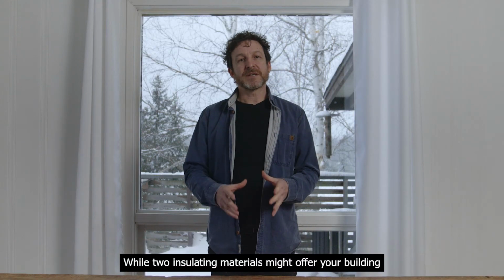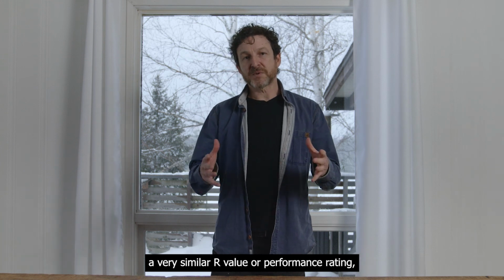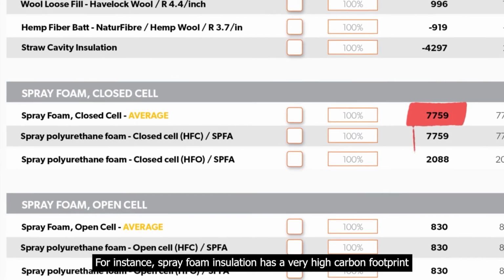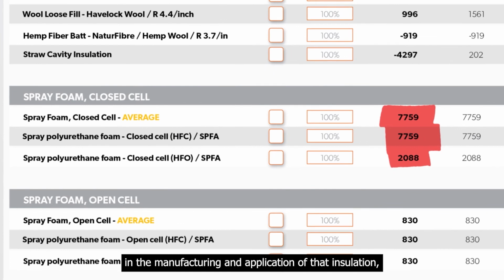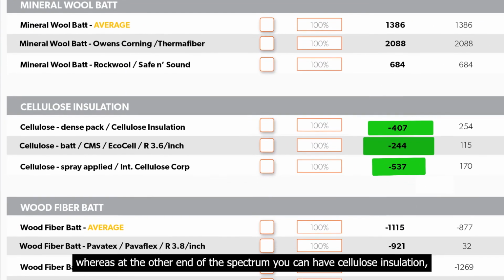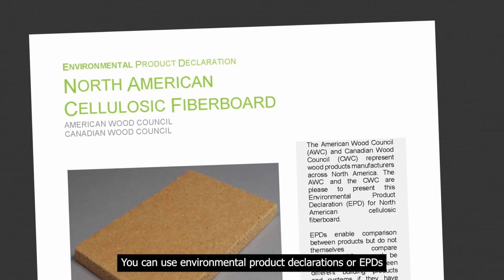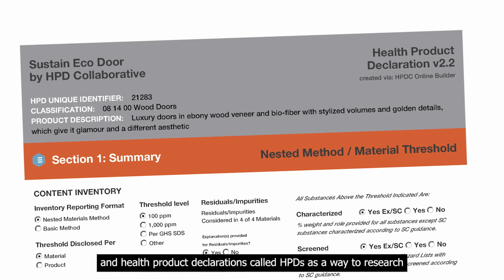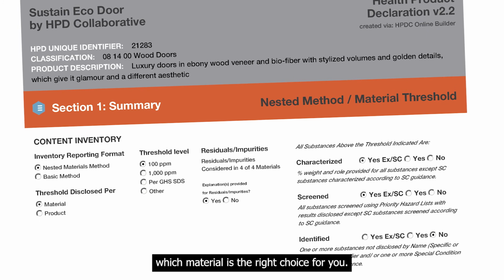While two insulating materials might offer your building a very similar R value or performance rating, they can have very different impacts on the planet. For instance, spray foam insulation has a very high carbon footprint in the manufacturing and application of that insulation, whereas at the other end of the spectrum, you can have cellulose insulation, which has a very low carbon footprint. You can use environmental product declarations, or EPDs, and health product declarations, called HPDs, as a way to research which material is the right choice for you.